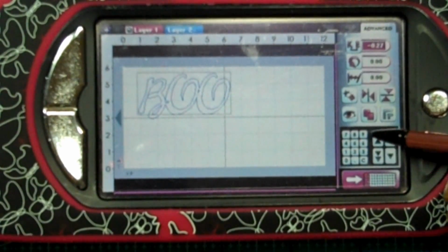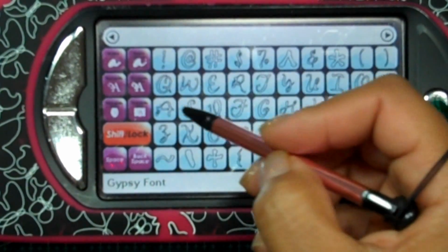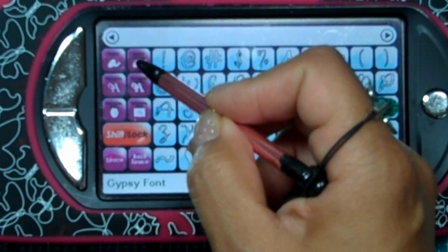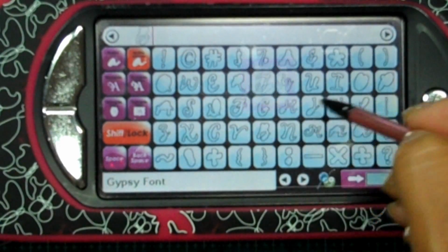You see right there? So now what we want to do is get the shadow feature of that. So let me go to the shadow blackout, and we're going to get the same letters, B-O-O.